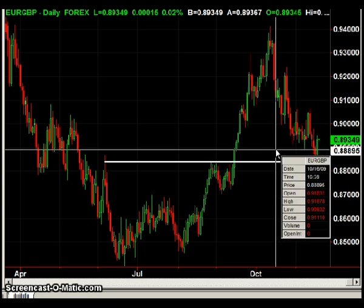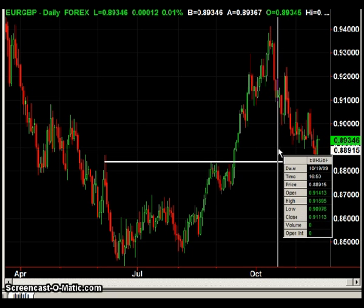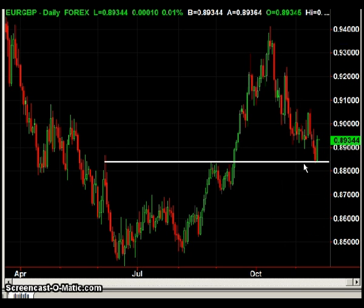I like the fact that prices got above these lows right here, so more if you want to lock in some gains, I might place a stop beneath this low here, which is 88.91, but for more conservative traders, I would keep that stop. I believe yesterday I said about 88, the 88.20 area or so.